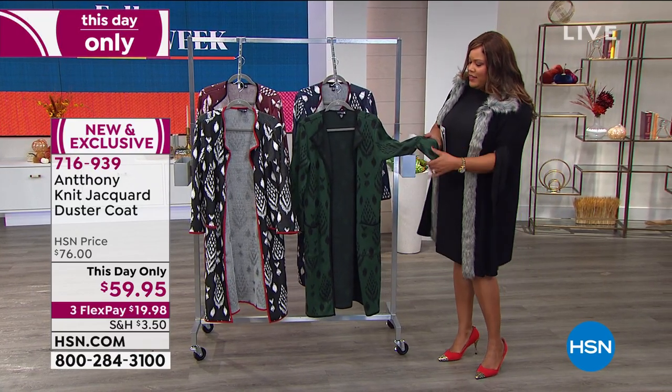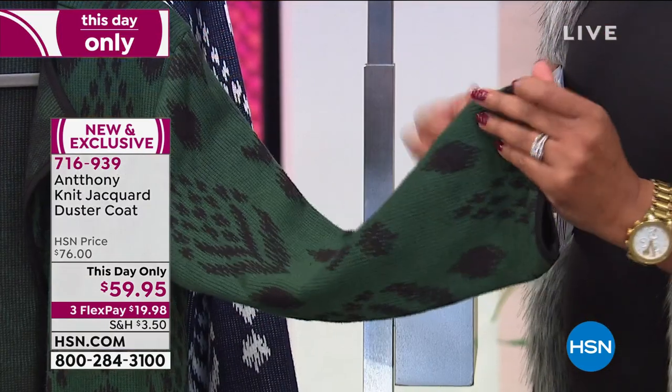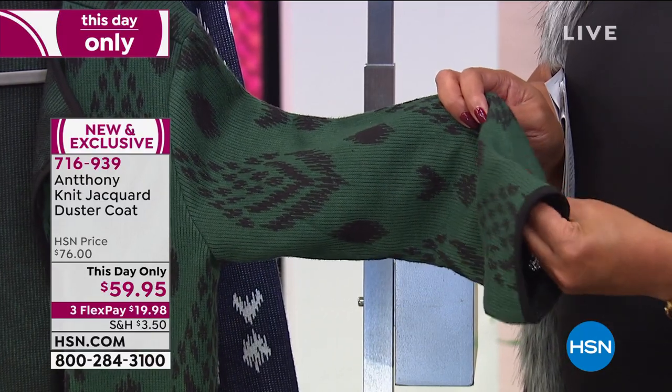But Anthony, remind everyone of this beautiful Ikat / Aztec print that is so bold, so beautiful, and so chic.